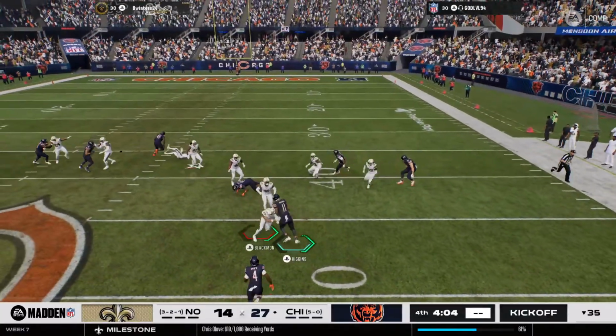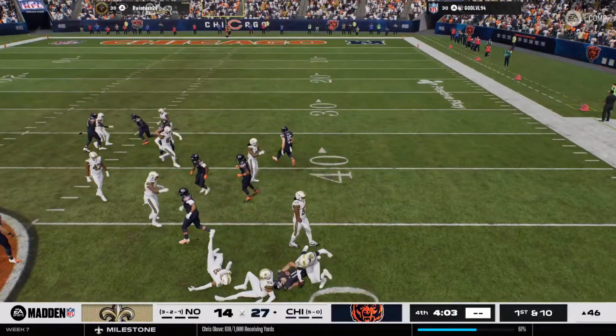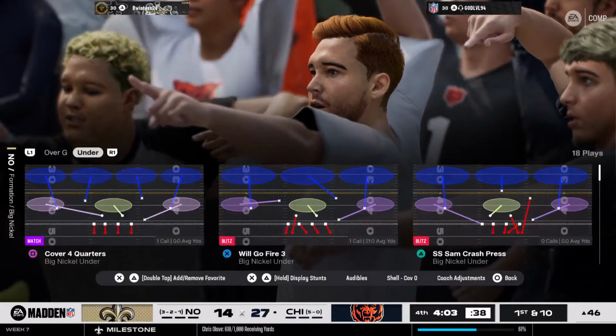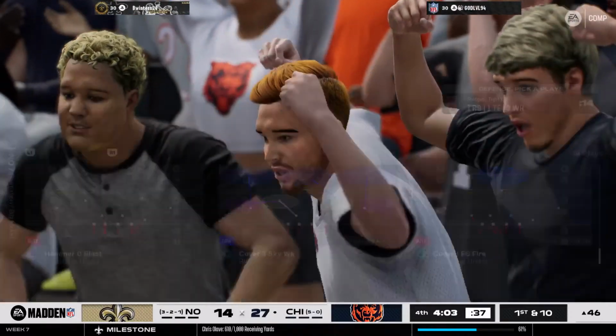And this one won't bounce their way. It's covered up by the hands team. The risk-reward of the onside kick. When you don't get it, the risk comes out to play. And here they gave up great field position.